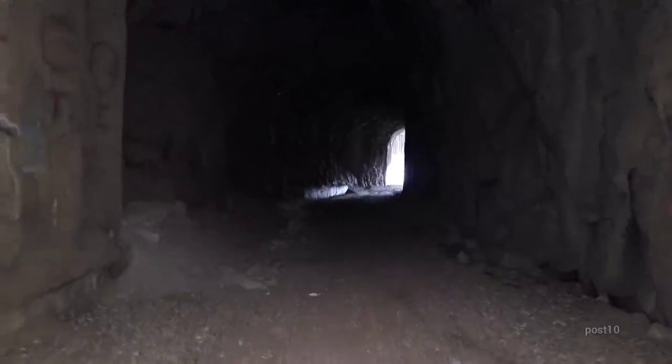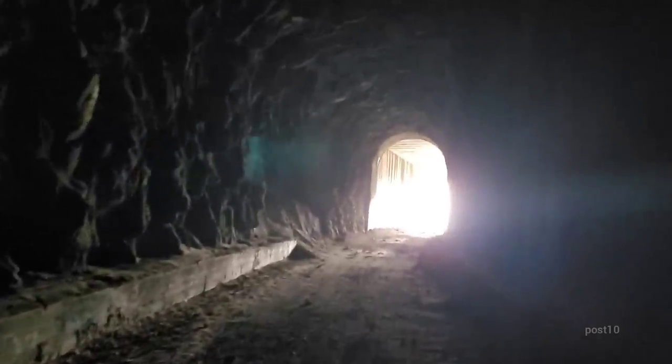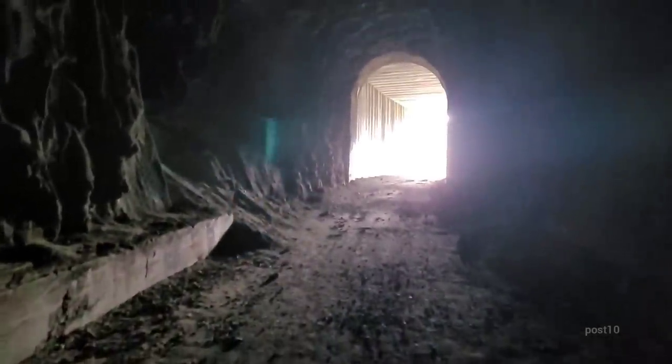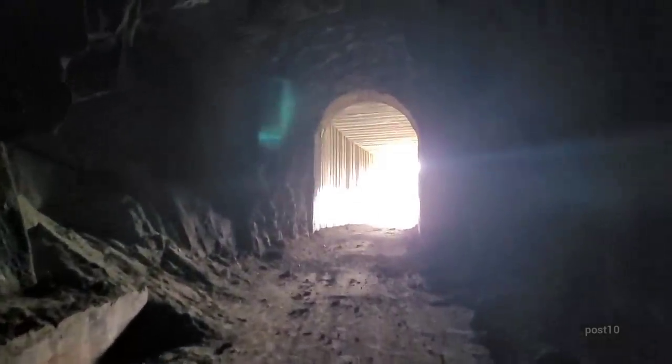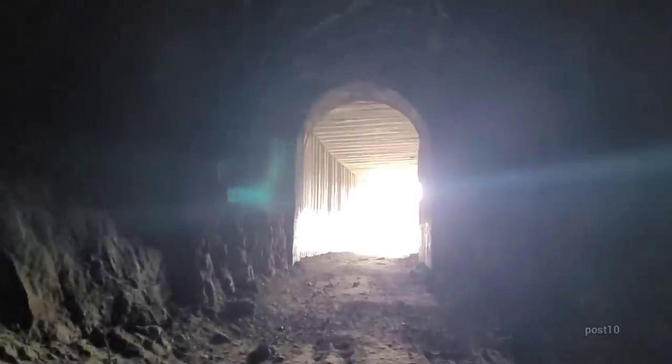Very musty here. Feels like there's dust in the air. Woo! Woo! Pretty good echo here, because it's mostly a sandy floor. Anytime there's deep ballast, it helps absorb the sound, so you don't really get a good echo out of it.